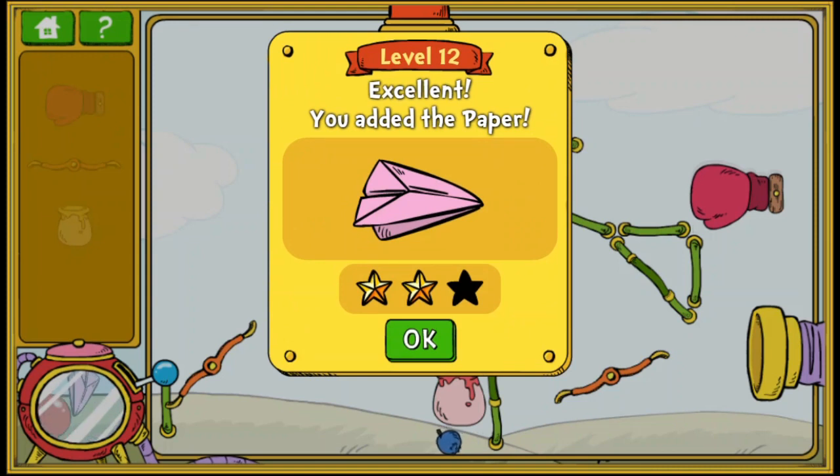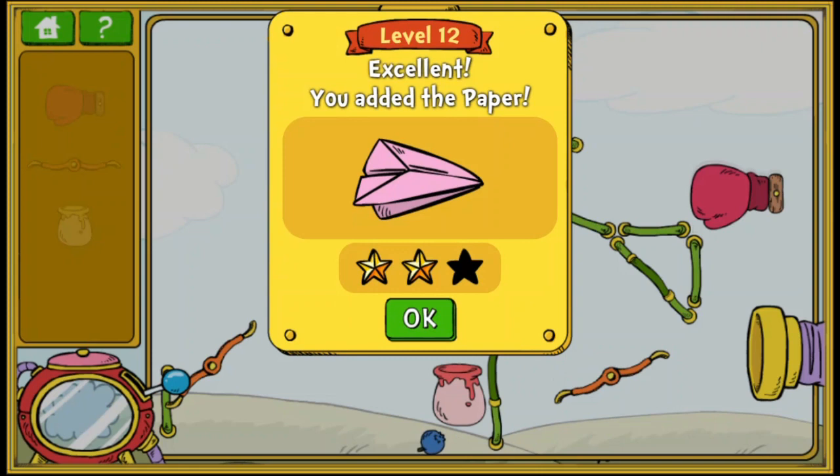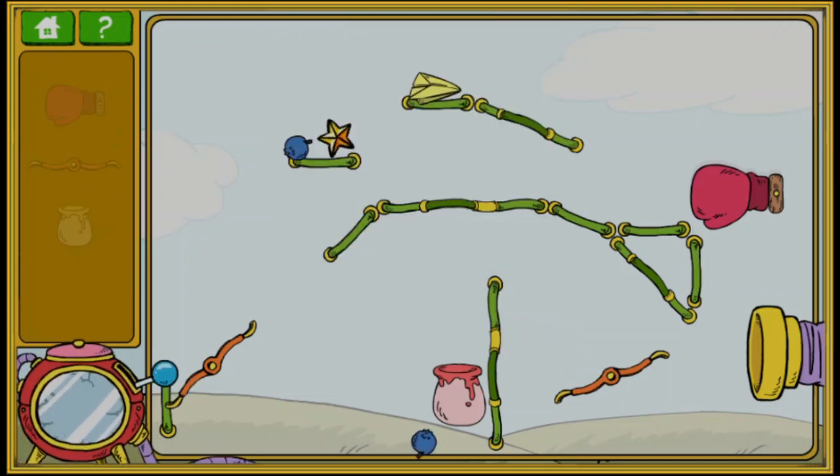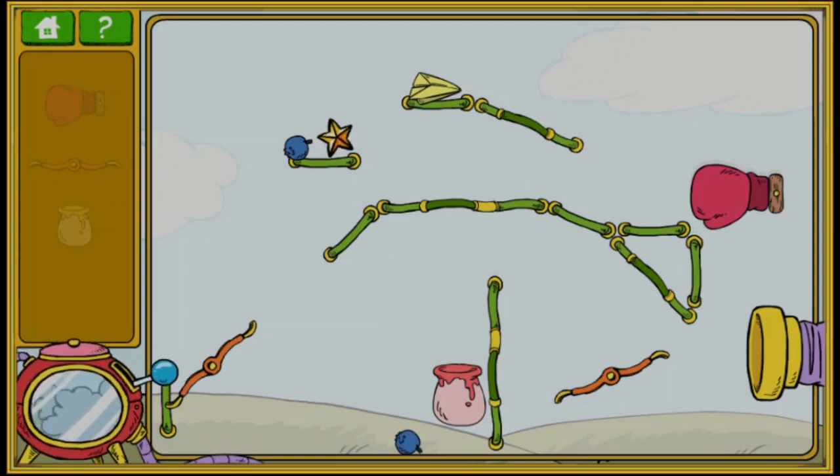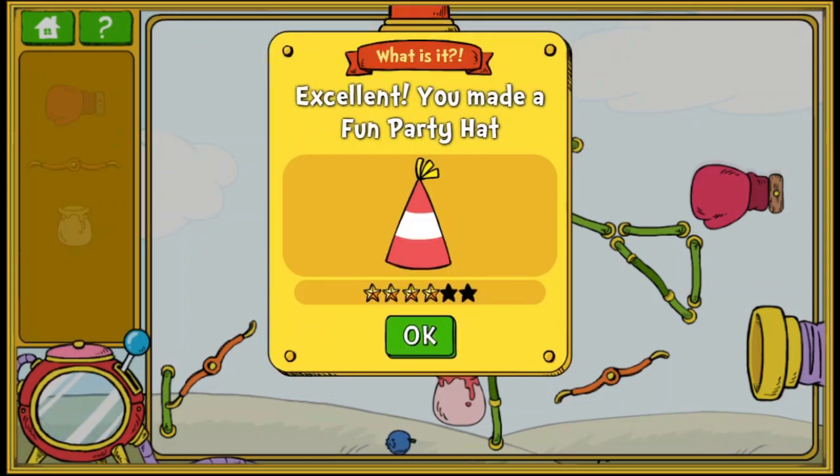To the Invention Engine. Looks like the Invention Engine is starting to whir. What will it do? Hooray! The raw materials combine to become party hats.